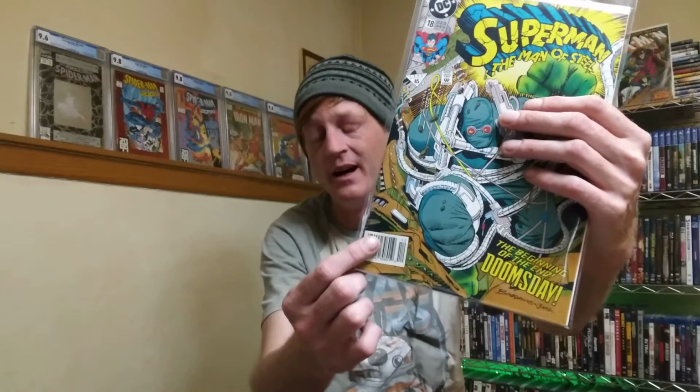The values were kind of all over the place. Oh, I didn't point this out, it's also a newsstand copy. I think it was like a 9.2 newsstand copy that went for about $300. So yeah, you can't really beat that.